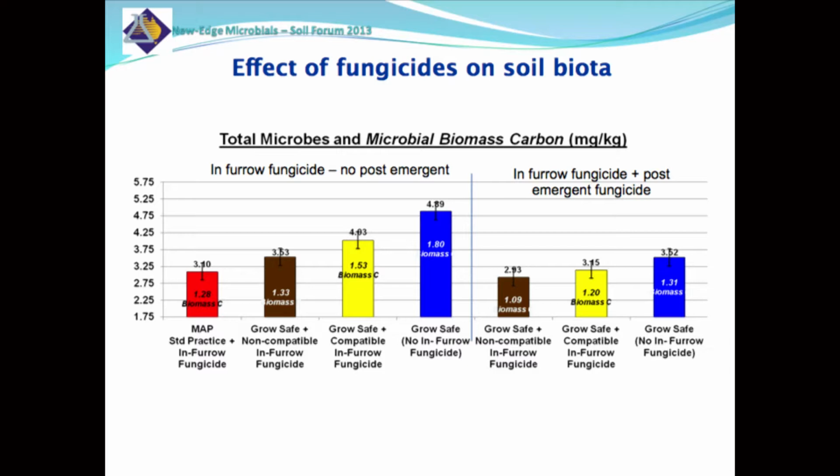When we look at what's happened with the biological component of the soil, this is when it really stands out. The MAP plus an in-furrow fungicide, which happens to be Jockey, has the least biota left in the soil, whereas the AMF with no fungicide is virtually double. Interestingly, when we put a post-emergent fungicide on, we have a reduction in biota left in the soil.